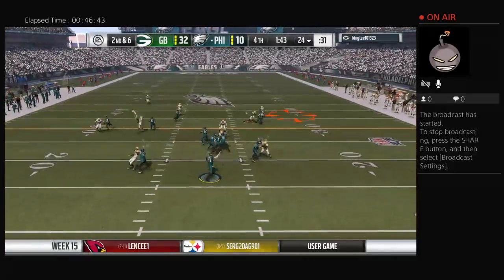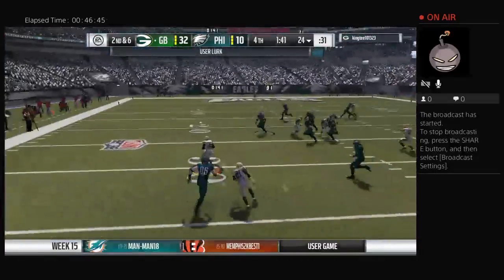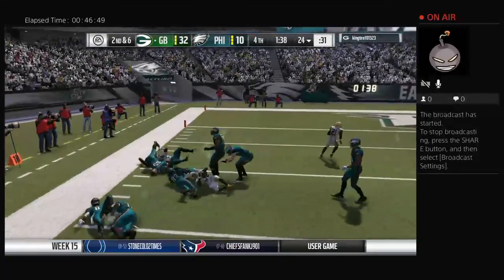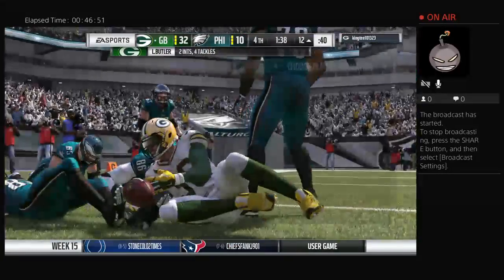On 2nd down, here's Wentz. Tried for the tight end, Ertz, and it's intercepted. A great read, and it's picked off. And he'll get this back down to about the 12-yard line.